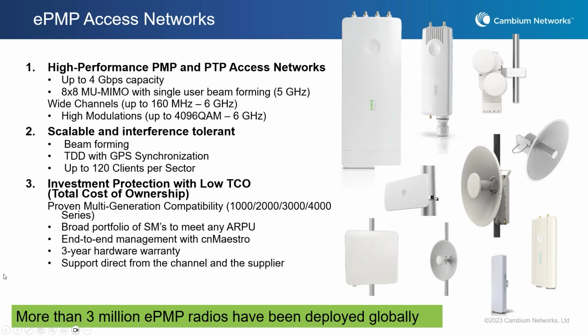So this is another point-to-multipoint platform that Cambium offers, and many of you may be aware of ePMP as well. But again, I'll start with a quick summary. Really, when we talk about ePMP, we're looking at an economical solution. You can see there are 3 million radios deployed globally with this platform. So it is a broadly deployed platform over, I think, about 8 years. So this is a mature platform. And what we're going to talk about today is actually the 4th generation of ePMP.